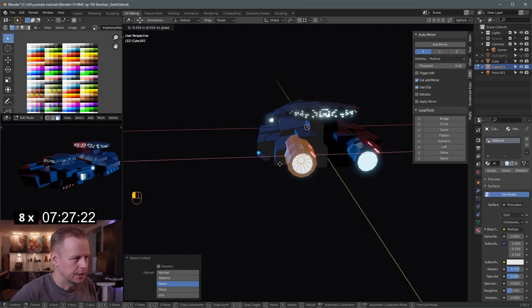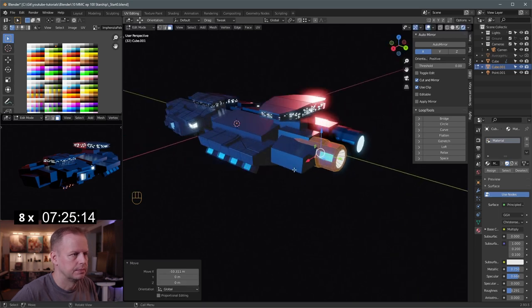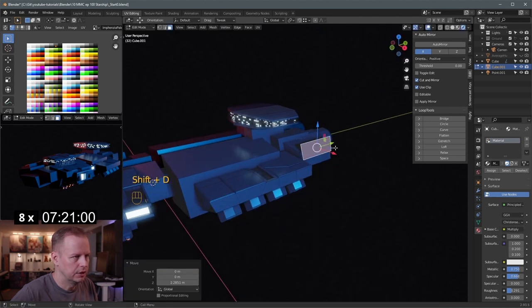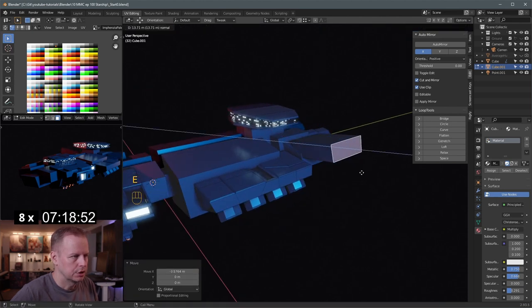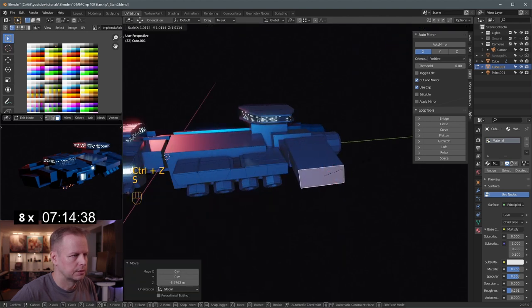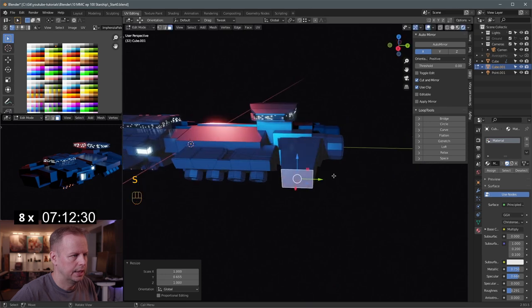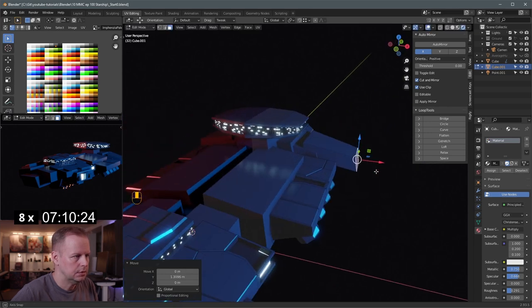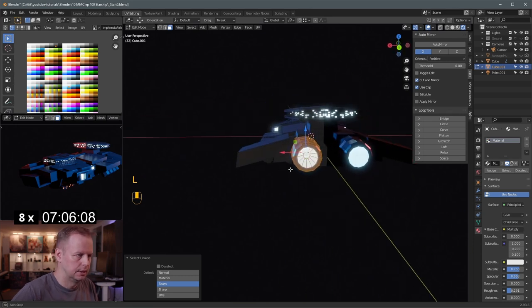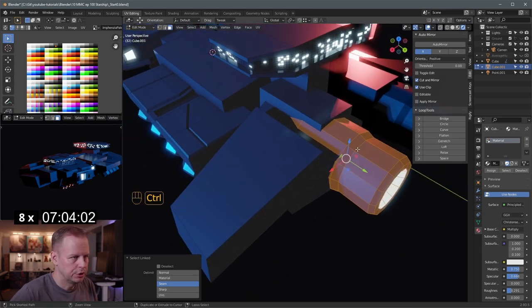And it's always nice to have an array. For a bigger ship like this, I think we should have an array of engines. So to support that array, I think I should do Shift D, duplicate, E to extrude, and bring this down to there maybe. Scale Y and bring that one back. Something to attach the engines to here. L to select the linked, and then maybe we should put some more features on the engine here. Control R.